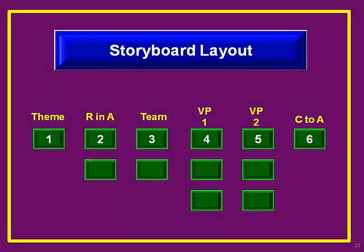One more slide on marketing. This slide shows a storyboard layout for a presentation. I've used this layout many times and have won a vast majority of the jobs I proposed for. Unfortunately, we don't have the time here to expand on this concept. All I can say is that R in A stands for results in advance, a cool concept, and VP is a value proposition. C to A, call to action.